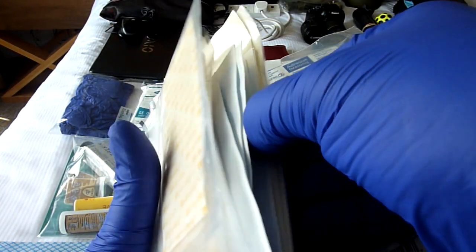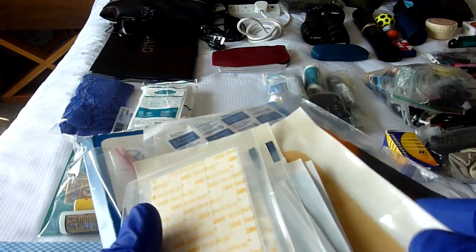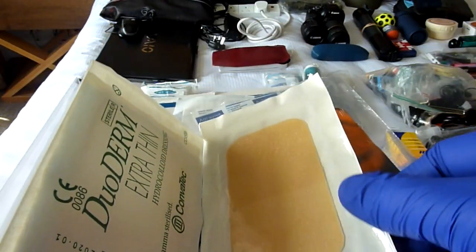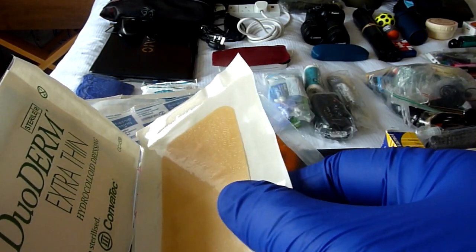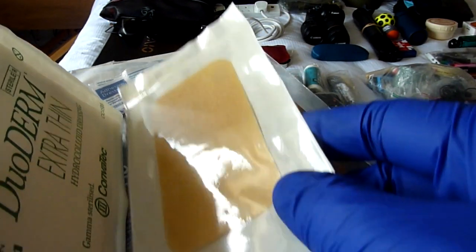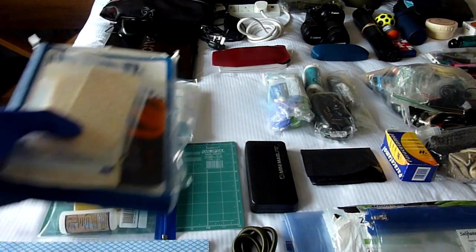I have a Tegaderm. This is a super sticky dressing for wounds. I had to use that a few times in the past after operations, and I bought a few of them. They are very, very good. They are actually quite expensive to buy, but if you need a really super sticky dressing to heal a wound, and especially if you're in a wet, humid environment, these are very, very good. I have some burns dressings, and I have some standard adhesive plasters. I'm constantly cutting myself, and I constantly need to be able to look after those wounds.